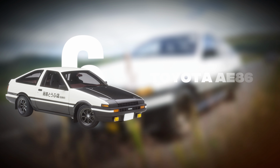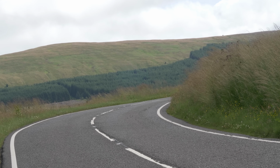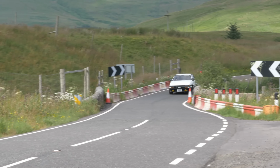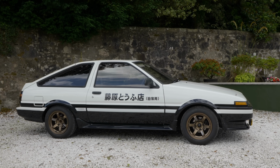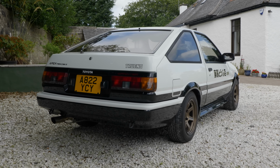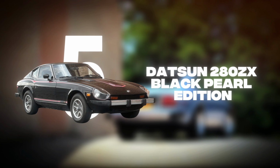6. Toyota AE86 Sprinter Trueno, the drift icon. The car that made tofu famous. In the 80s, Toyota built a rear-wheel drive Corolla for enthusiasts. But in the 2000s, thanks to Initial D, it became a cultural icon. The AE86 wasn't the fastest, but it had balance, charm, and an indestructible engine. It taught an entire generation that driving skill mattered more than horsepower. Today, clean AE86s are some of the most sought-after JDM cars in the world.